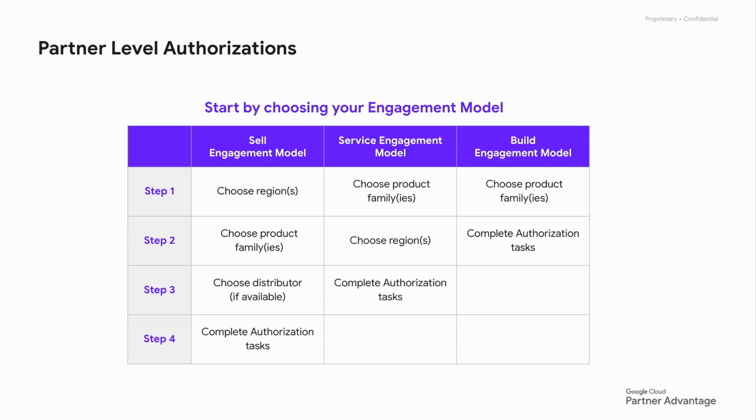But again, this is if you have an application that you're selling access to that leverages Earth Engine in the background. Build, the way to think about it is kind of like a customer that's a partner, because you'll have a license of Earth Engine, and then you become a partner, and it's really choosing the family, and the authorization tasks are pretty straightforward. It's showing that you're using Earth Engine within your platform is really the fast path there to becoming a build partner.